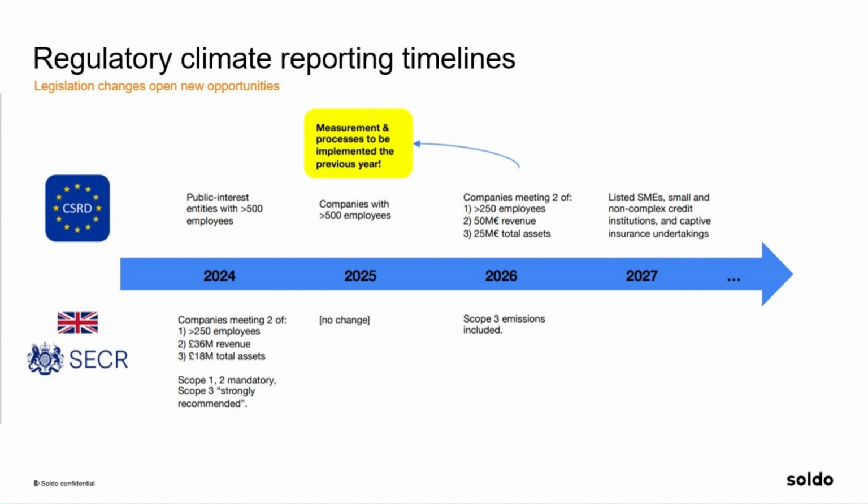In the EU, the first reports are already being due this year, and then now every year, more and more companies will fall under this regulation. So now it's public interest entities with more than 500 employees, and starting already in 2025, so just now, companies will have to start tracking their emissions to report early 2026.